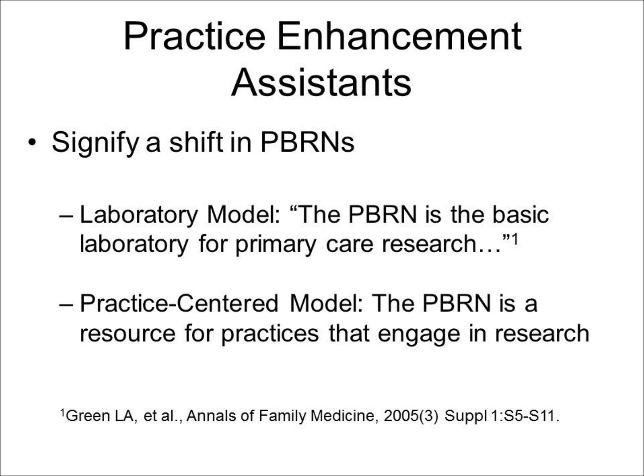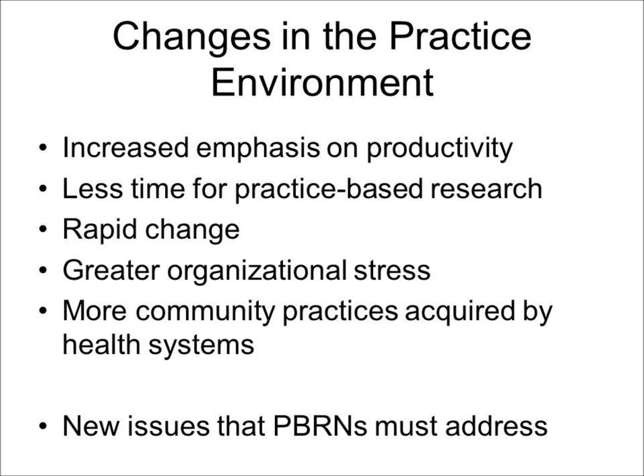But there's more of a practice-centered model, I would call it, that's emerging. And that is that in order to engage practices in research, we also have to serve as a resource for practices. We need to help practices and meet them where they're at and meet their needs. And by doing that, then, we can play an important role in helping those practices deliver health care and engage them in research at the same time. So PBRNs are beginning to take on a new responsibility for accessing resources for their practices rather than just simply engaging them in research.